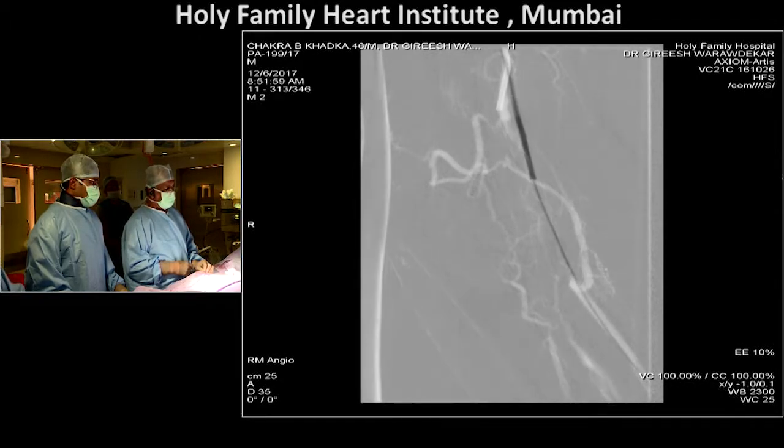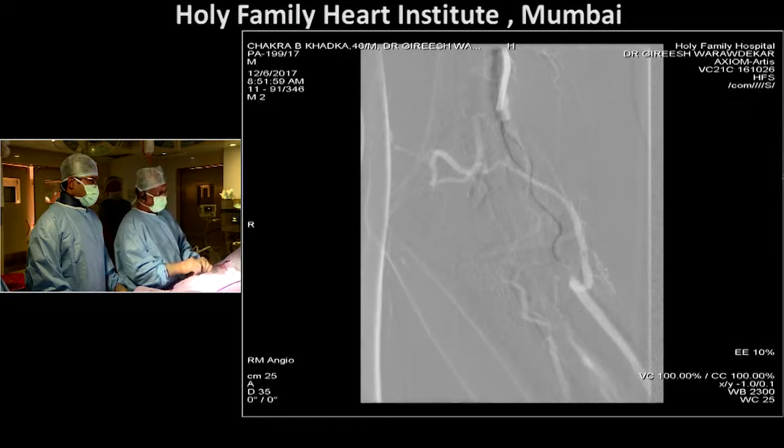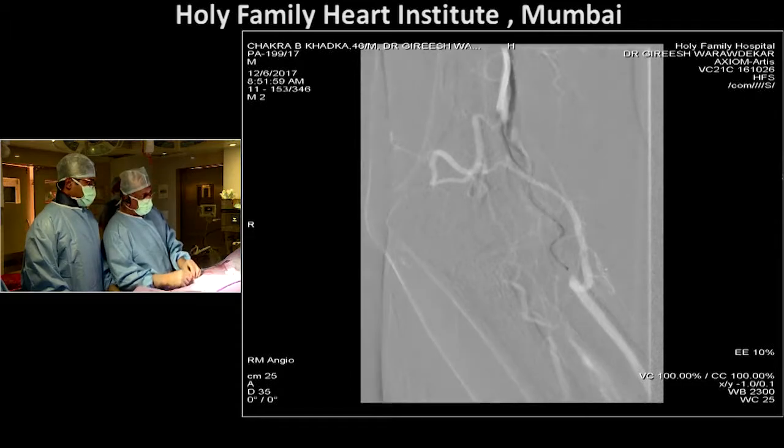Yes, we can see that very well. And that was nicely done because these are difficult areas that you need to cross. I think it's open for the audience. If you have questions, please feel free to ask anything that you have.